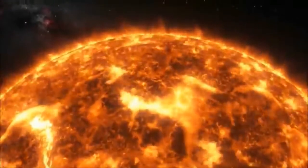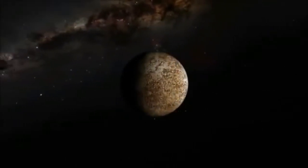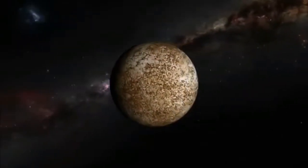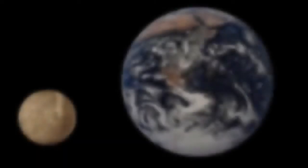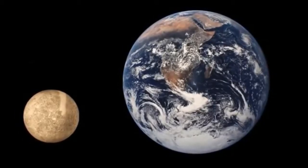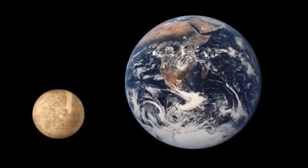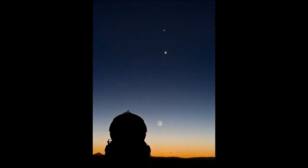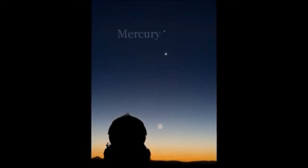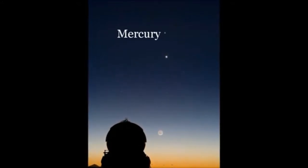Let's leave the sun now to explore the planets. As we move away from the sun, the first planet we will encounter is Mercury. Mercury is the smallest planet in the solar system, much smaller than Earth, and one of only 5 planets you can see from Earth using nothing but your eyes. Of course, it won't look much like a planet. It looks more like a bright star, and many nights you can see it close to the horizon near sunrise and sunset.